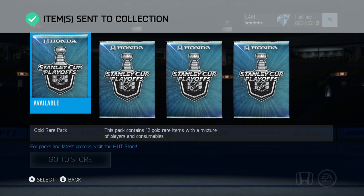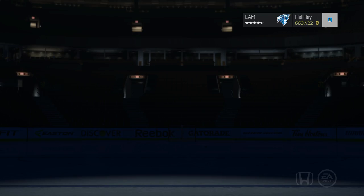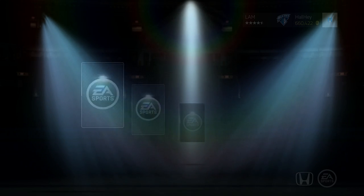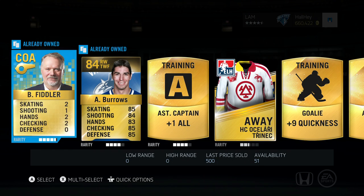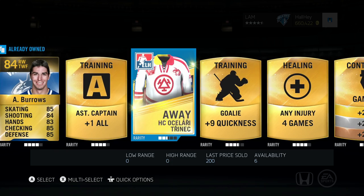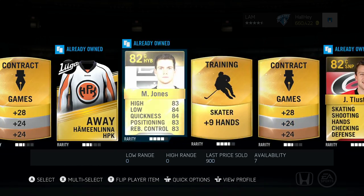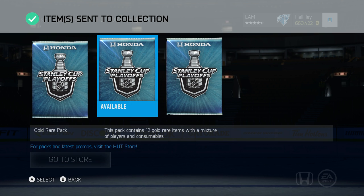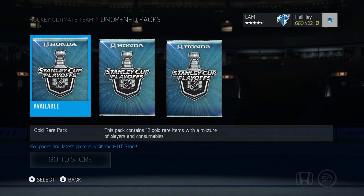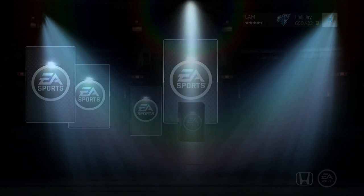So yeah, I was given these packs by EA, and I don't know. People said the packs are buffed up, and honestly, I don't think so too much. But we'll go into the next one. My luck has not been too good. Fiddler, Burrows, assistant captain. We got Jonesy, Talusti. Oh god, these packs are so bad. Send out to the collection. I'm not sure how many of you guys open up these 25k packs, but they aren't too good so far. So let's go into the next pack here, see what we get. So far, 7 packs in, nothing.